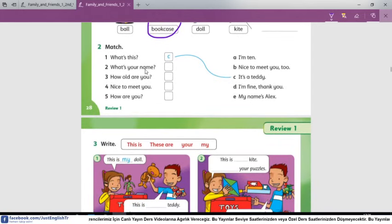Match. What's your name? Can we say I'm 10? No, çünkü yaşını sormuyor. Can we say nice to meet you too? Ben de memnun oldum. Bunu da diyemeyiz çünkü ismini söylememiş. My name is Alex. I'm Alex. How old are you? Neyle karıştırmıyorduk? How are you değil. How old are you? So, which one? Yes. How old are you? I am 10. Or, I am 10 years old. Nice to meet you. Bu kez bunu kullanabiliriz. Ben de memnun oldum. Nice to meet you too. How are you? Evet, bu sefer bu geldi. Nasılsın? I'm fine. Thank you.